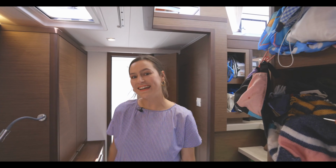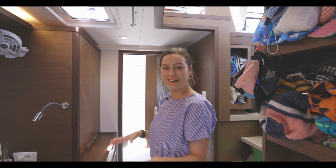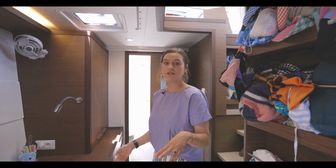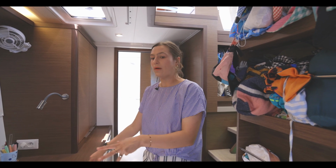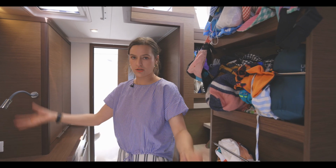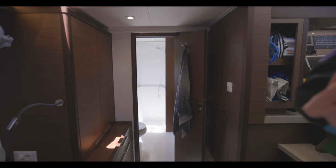Okay, cool. So this side, the port side of the boat, is our hull. We're super lucky in that it's what you call an owner's version. So instead of having 2 cabins and a bathroom in the middle, which is called the head, we actually have a study space and extra storage, and it's just open. So we have our cabin on that side and then our bathroom on this side.